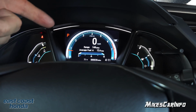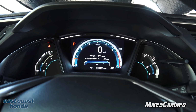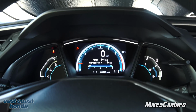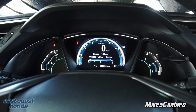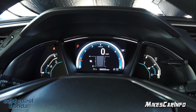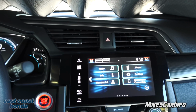Also, these little white bars will change colors. They will turn green as you're driving to let you know that you're driving within the eco mode, so that you're getting the best fuel economy. So it kind of helps you out, coaches you as you drive, if you're concerned with fuel economy. All right, I think I'll stop there. That's pretty neat. Okay, so take a look at the center stack.